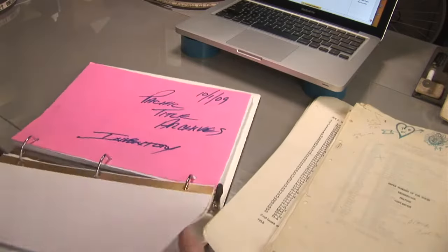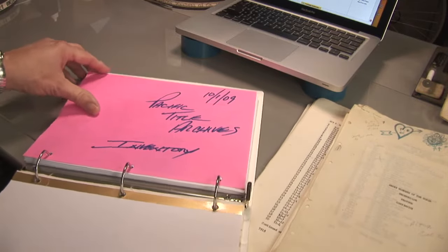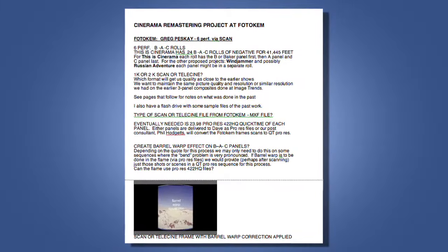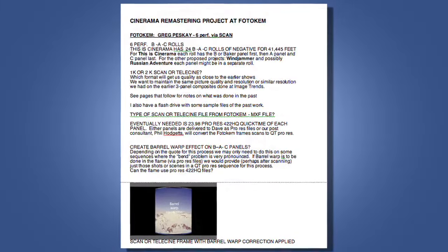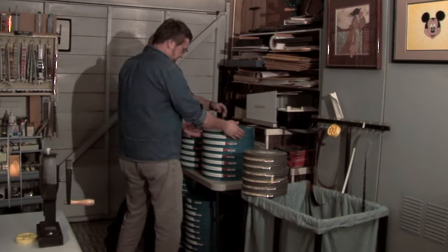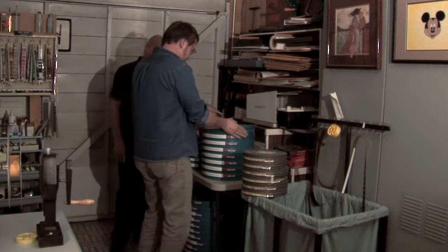Then we could intercut the This is Cinerama shots into the Best of to make the film look as good as possible. So I created a budget, and Tom March located the funding. After pulling the film from cold storage, we found the condition of the negatives was quite similar to the other shows.